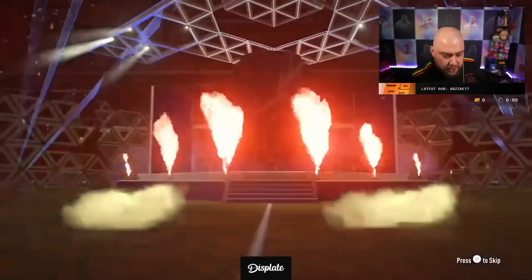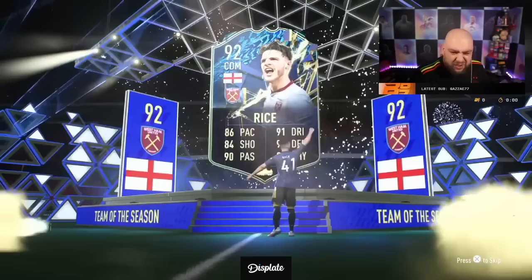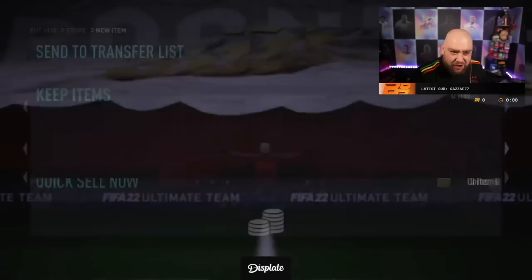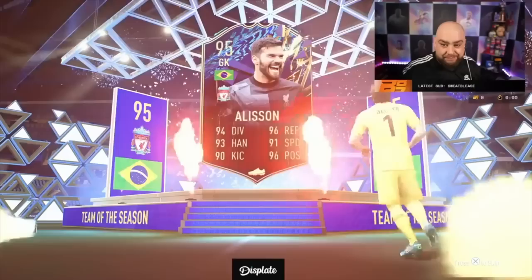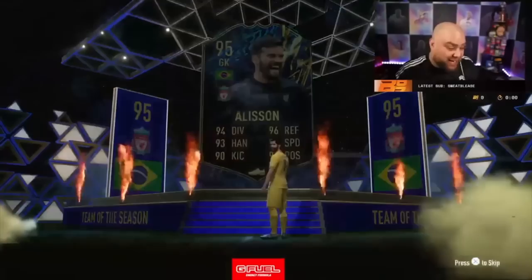It's English. Declan Rice. That fits his team. That fits your team. Five gifted pay-up right now. Oh, Declan Rice, 92, guys. Ugh. Rodri. You might get Rodri. Harry Kane. Alisson. 95 rated, guys. I can't complain. Alisson, 95 rated. He's less than 100k.